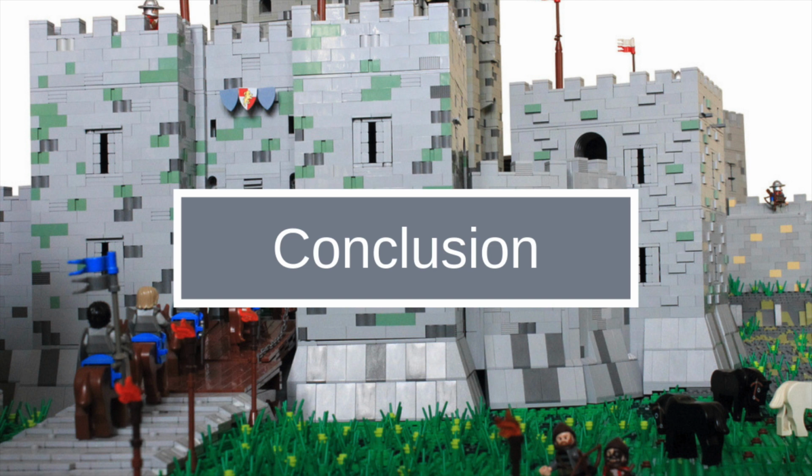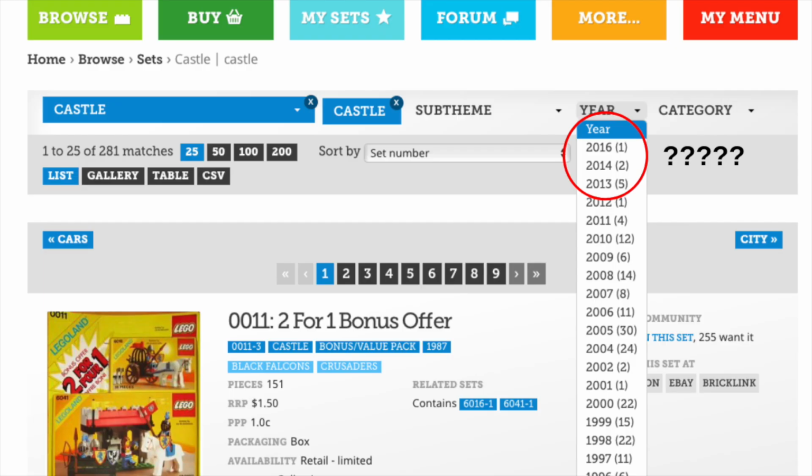I'm not really asking for much from LEGO. All I want from them are a few castle sets a year, a couple of new factions, and some new pieces. You know, up until recently, LEGO had been able to do that every single year. When you look at the timeline of their castle sets, they've been able to make one every single year up until a couple of years ago. And I don't know why they broke that streak.